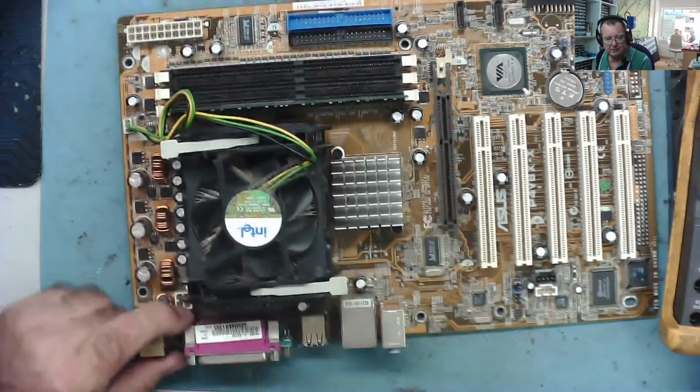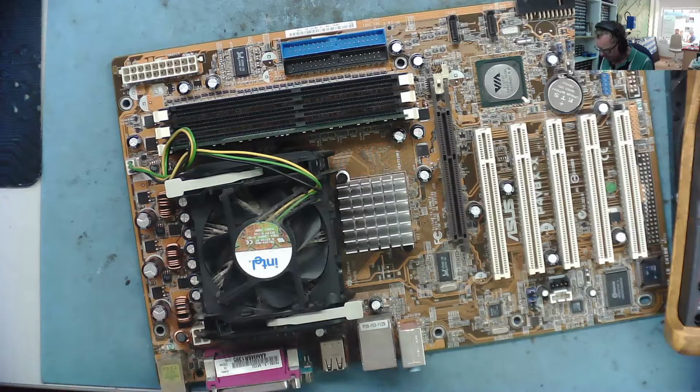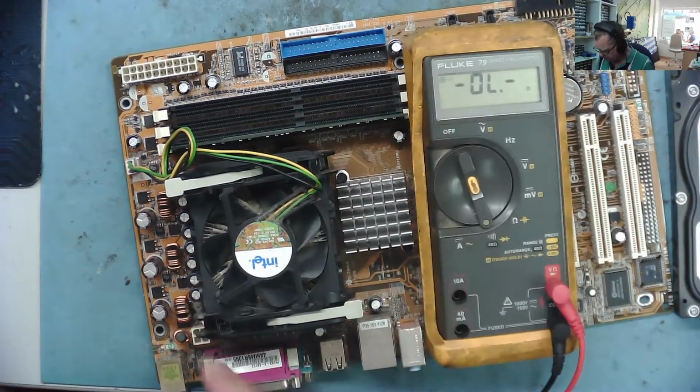Second one, which should be obvious by now, is just make sure you've got no shorts on the 12 volts.